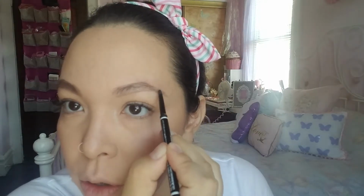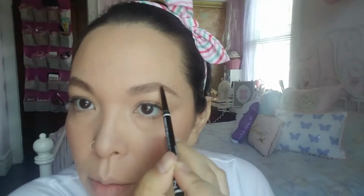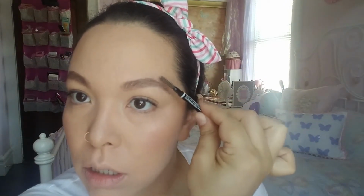I need to concentrate, so I generally stay quiet for this part. But even here, see, I'm letting this grow. Before I used to chop that off. That's what creates your arch, so allow that to grow in too. This is how you know where to start it. And I'll do just the little hair-like strokes, but keep it light. And with the spoolie, I just like to diffuse it a bit.